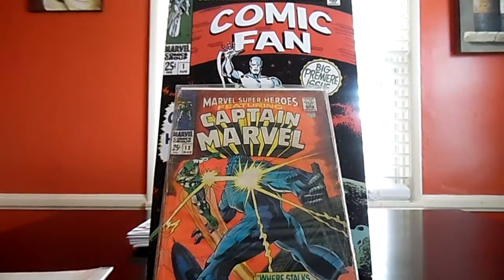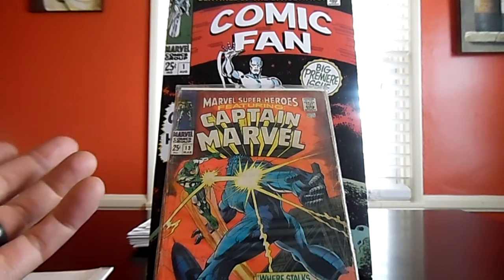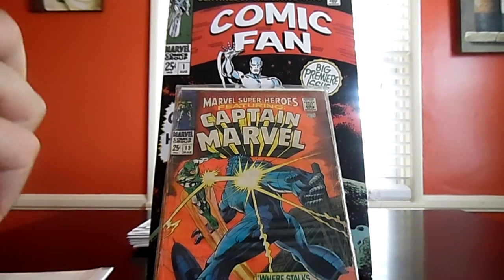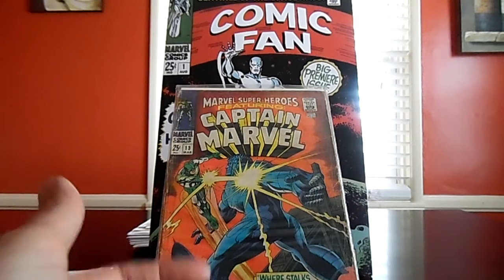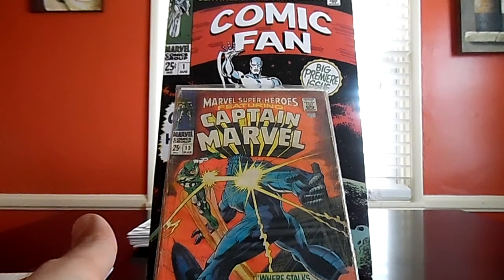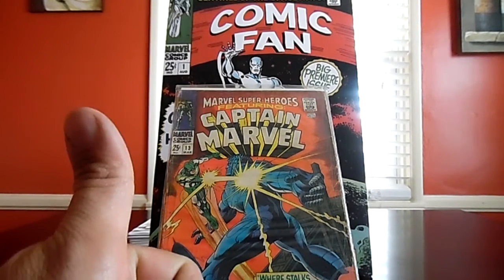I also got this in the box. Marvel Superheroes featuring Captain Marvel #13. More significance in this book. I've shown it before. This is the first appearance of Carol Danvers. So, super cool.